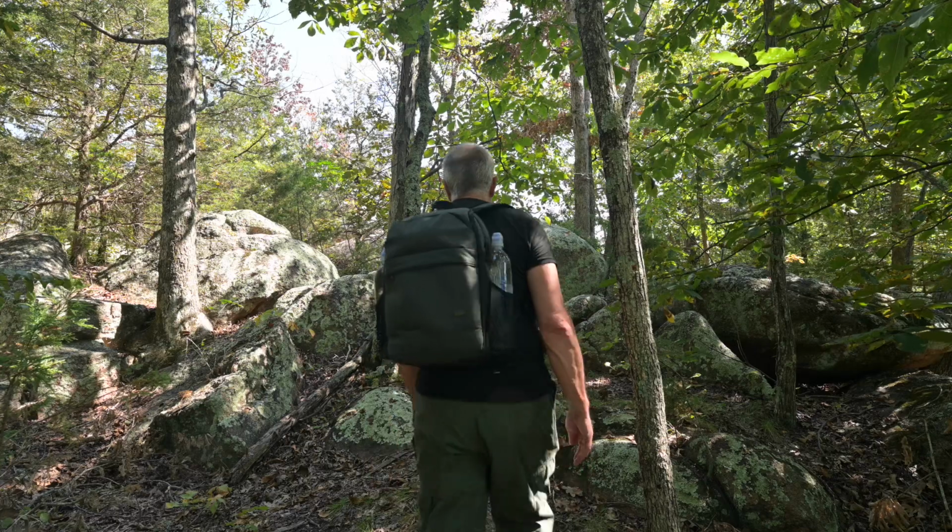What we're going to do is we're going to bushwhack out to a second quarry pond. It's behind the picnic area. Most people don't know it's here. It involves a lot of bouldering, which is a lot of fun. Let's go check it out.